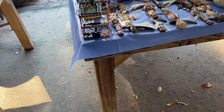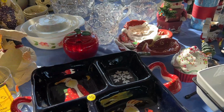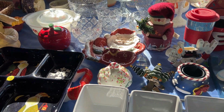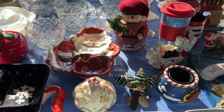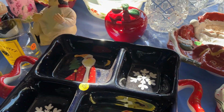This table looks like it's got lots of treasures. There you go. So smart to bring a cart, until you fill it and then you have to pull it. I have one at home. I just couldn't fit it in the car with all my stuff. Are you ready for a great sale? Everything is $10 and below. Most items are actually $5 or under.